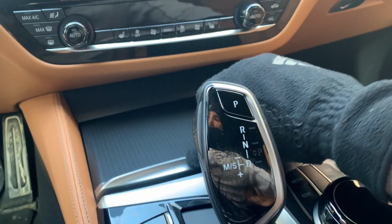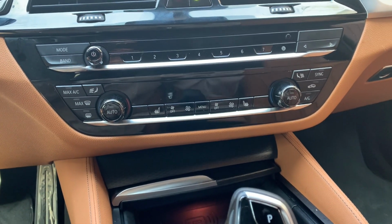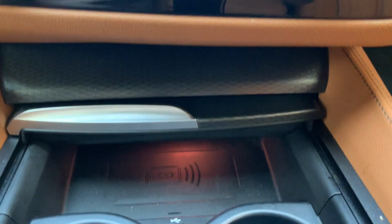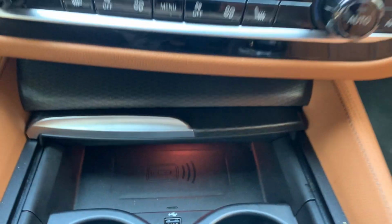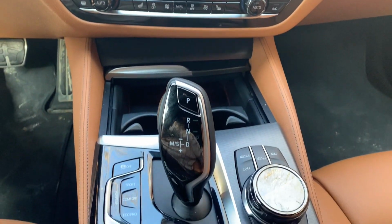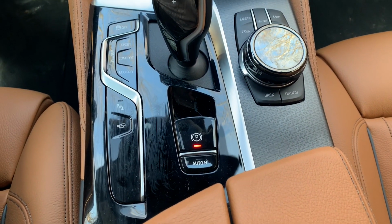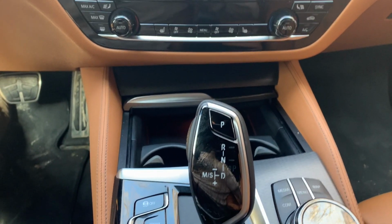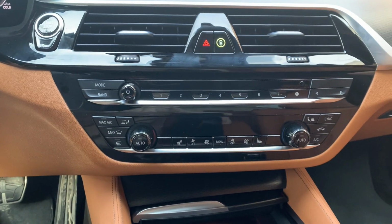But it's good to know that Apple CarPlay and Android Auto functionality is all standard with the car. You also do get wireless charging and USB ports and things like that to work with. I do particularly like having iDrive with this car because iDrive and Apple CarPlay work really well together. This is iDrive 7 and it does a lot of good.